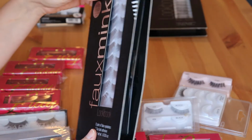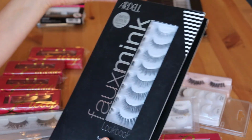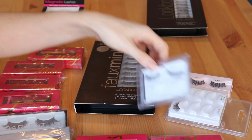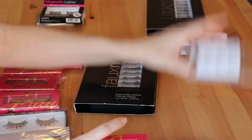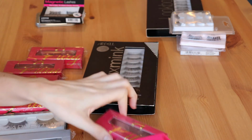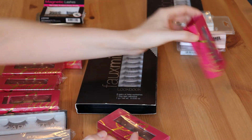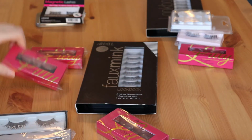And then I probably need to focus on the Ardell ones. But at the same time, I don't know because I want to keep these. I've already opened these. These are staying. Those are already opened and used. This is Miami. This is Havana. Havana's opened. Another Havana. A London.